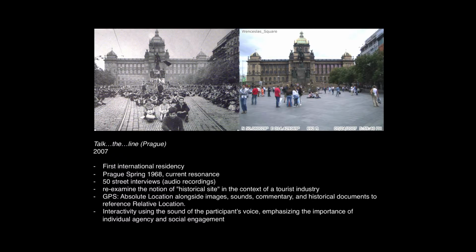So we're particularly interested in Prague Spring in 1968, how that event changed the perception of a city and how it inscribed a specific moment to the citizens of that city. So we spent a month in Prague, doing street interviews with almost 50 people, recording, and we also walked around the city recording the sounds of the city, because Prague in 2007 is already open to the world, and the Soviet Union has already collapsed, and everything is changing, and the storefronts are all commercialized, and the landscape is really, really different.